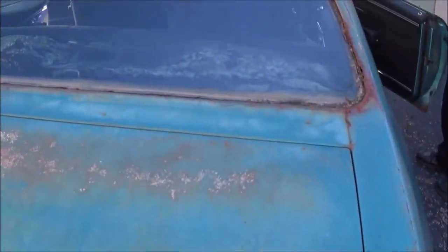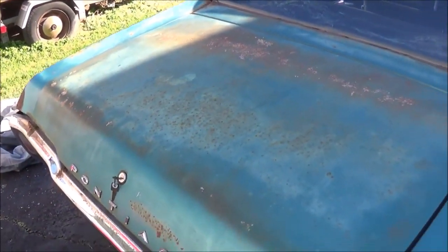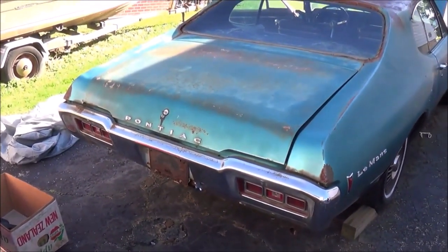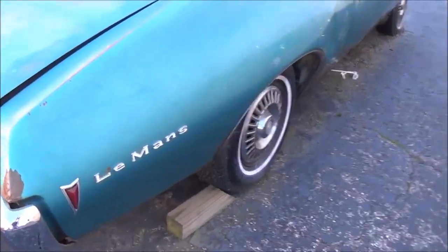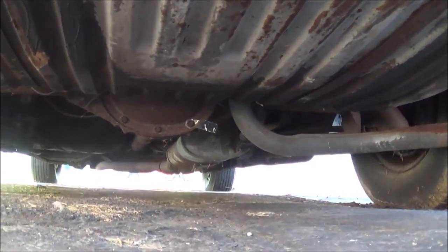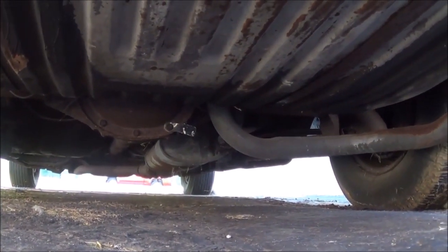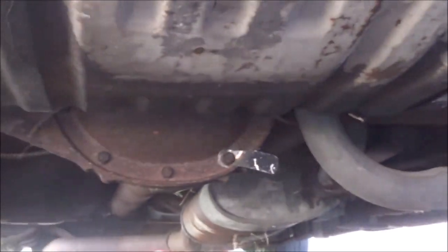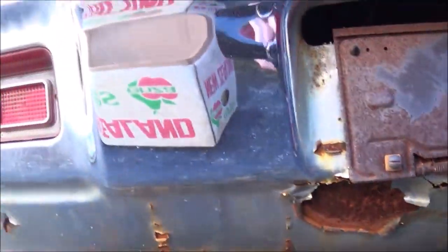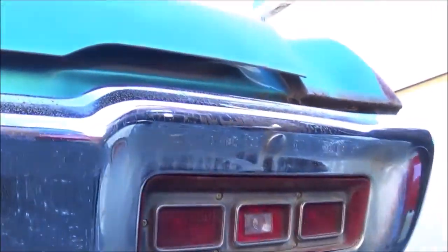Three speed too. On the column. Automatic? Oh, three speed. Three speed clutch. Three on a tree. Yeah. Posi rear too. Posi traction rear? Yep. It's got the tag. Posi traction rear. Single exhaust. This needs some TLC. Needs a little TLC. Need a re-chrome there.